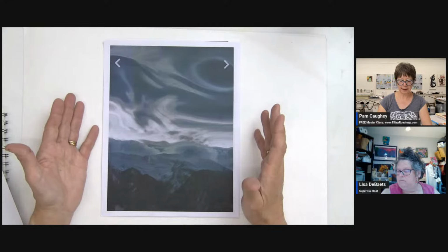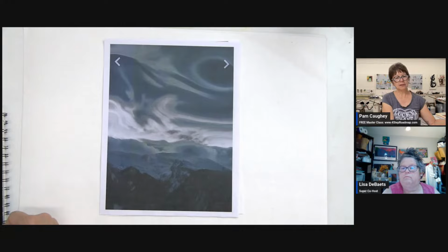So one thing you can do is flip the atmospheric perspective. What I did was flip it in Photoshop so you can see what I mean here.